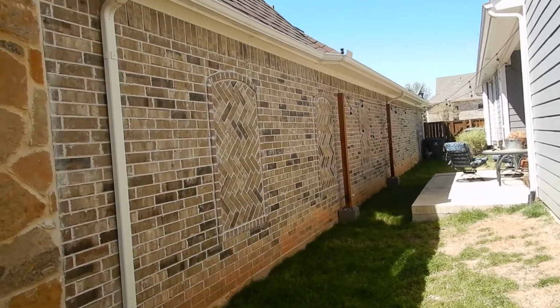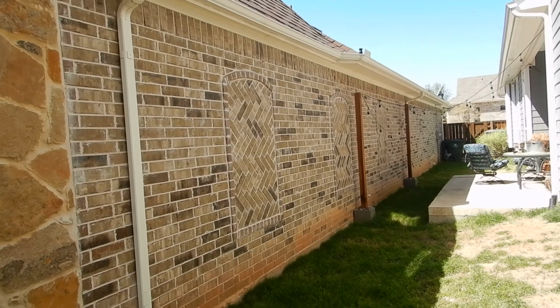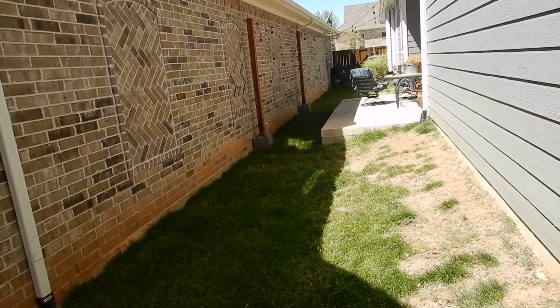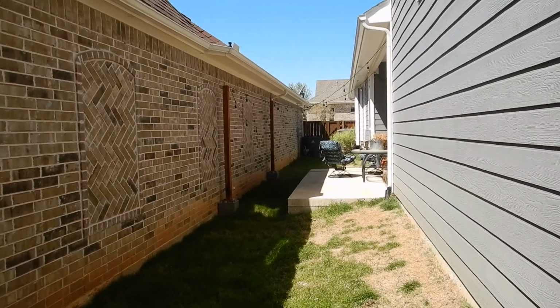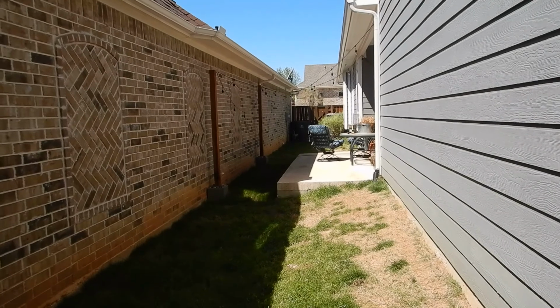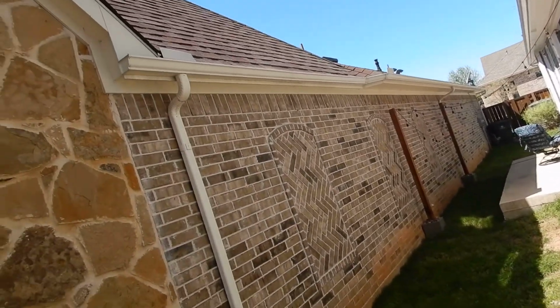Okay, this is the north side of the structure. And this is Tennessee in common. This is the neighbor's house. But your electric meter and your gas meter are over there. I say yours. I'm speaking to the potential buyer of this home, my client.